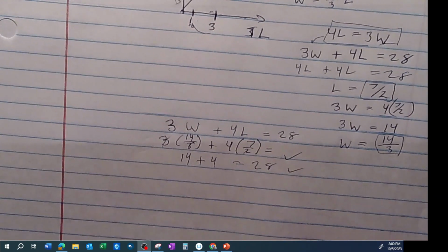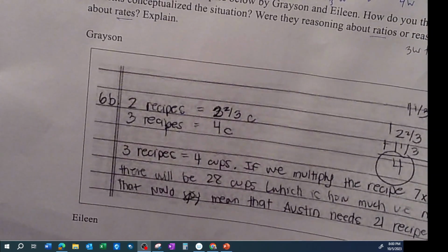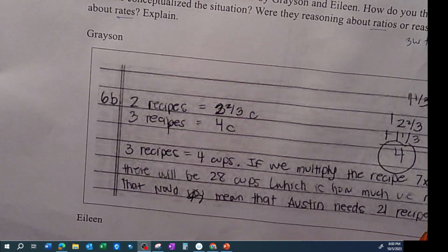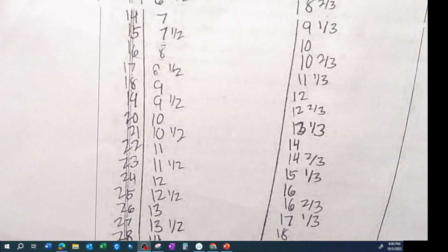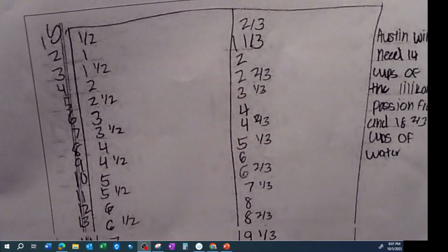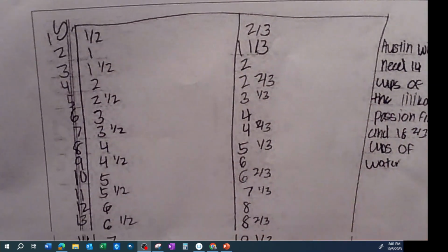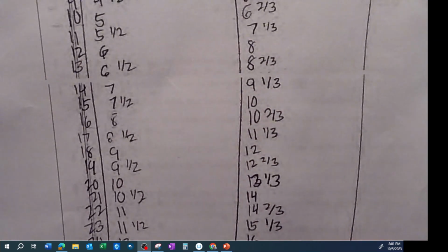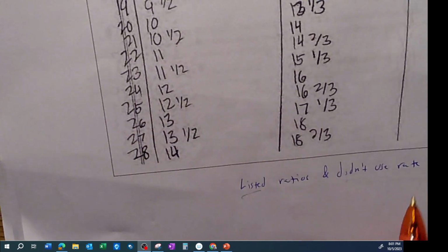All right, that's just for my own benefit of solving for it. Let's take a look at their work again. It looks like there's one arithmetic mistake, but he used ratios to solve and is correct, so that's fine. Eileen, though, is a little different. She listed what we would call separate ratios all the way through. So ratio, ratio, ratio, ratio, not ever having moved to the rate. There's an underlying message here that there's a constant rate that she sort of missed. She listed ratios but didn't use rate. That would be my take on her.